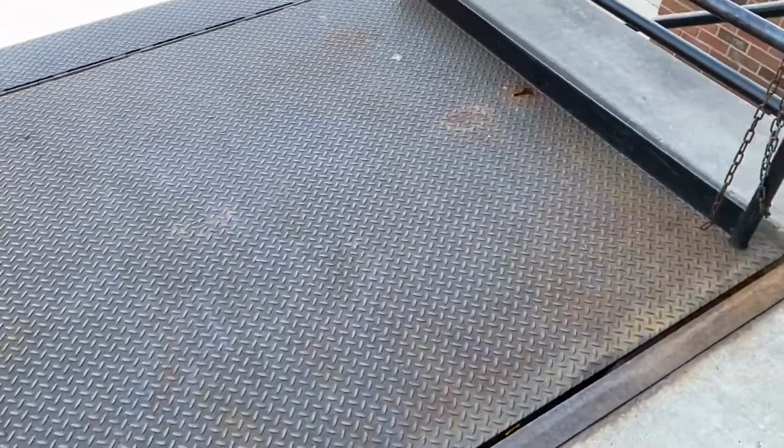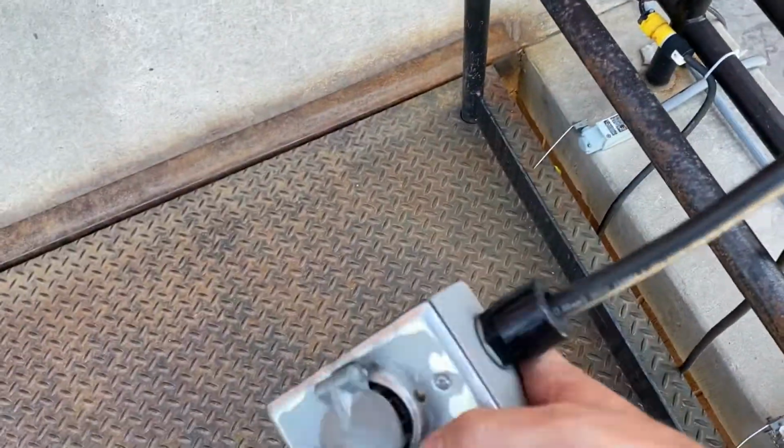And tables are here too. These are important to have when you're on field trips. So this is the lift. You'll use this a lot when you're loading up vans from the cage. You just use this little button here.